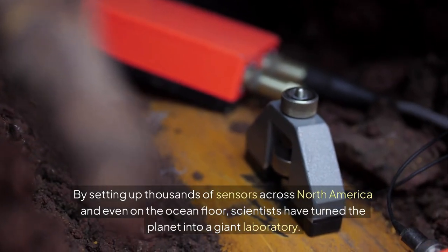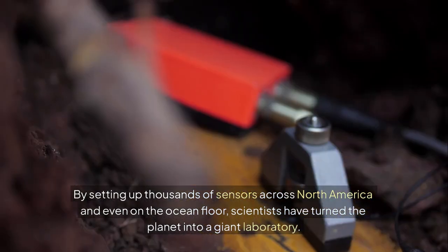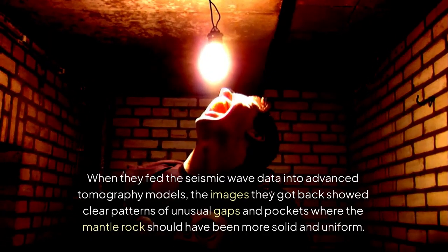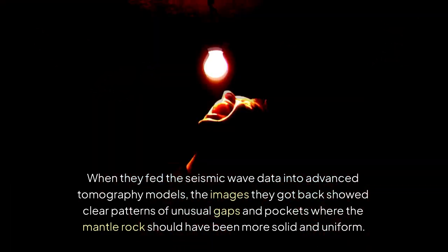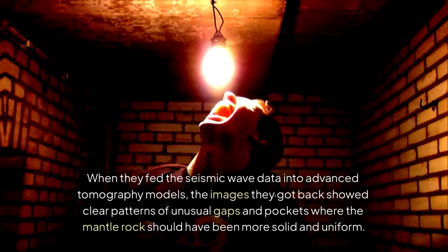By setting up thousands of sensors across North America and even on the ocean floor, scientists have turned the planet into a giant laboratory. When they fed the seismic wave data into advanced tomography models, the images they got back showed clear patterns of unusual gaps and pockets where the mantle rock should have been more solid and uniform.